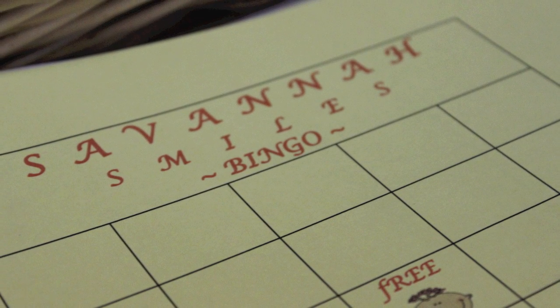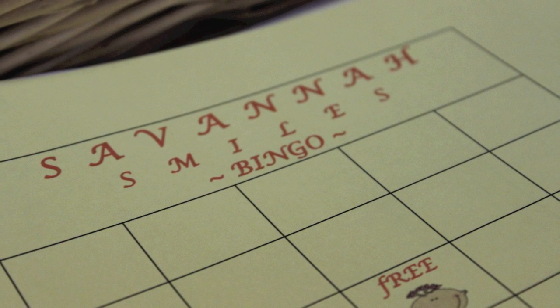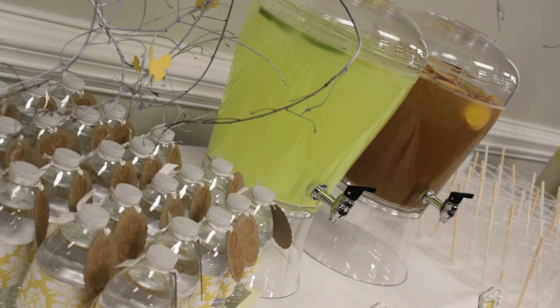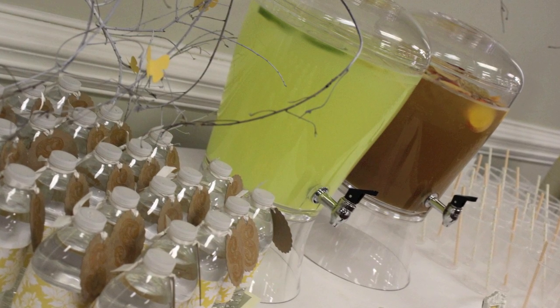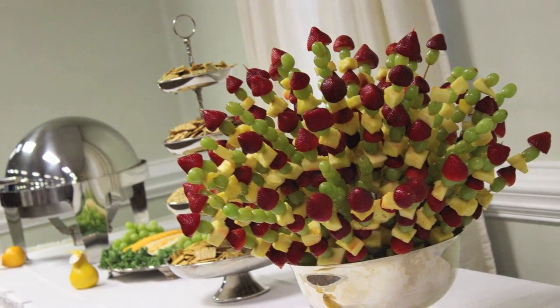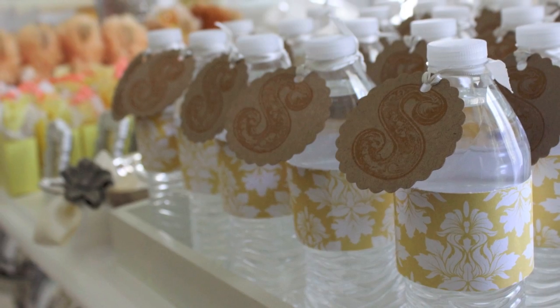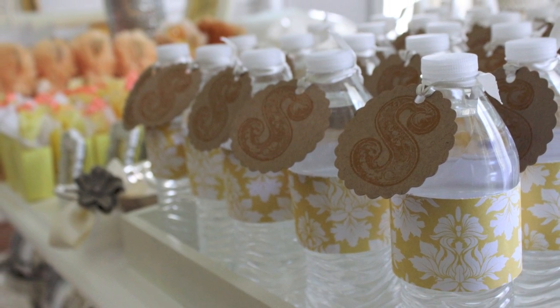And then finally, she did Savannah Smiles Bingo, which went over huge. It was such a fun game, and she did such a great job. So I hope you enjoyed seeing all the little aspects that I put into hosting the shower with the help of some beautiful ladies. And I want to thank everyone who helped with the shower because it took a team to pull this off, but it really turned out great.